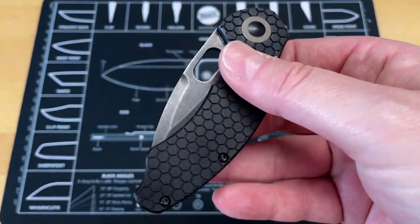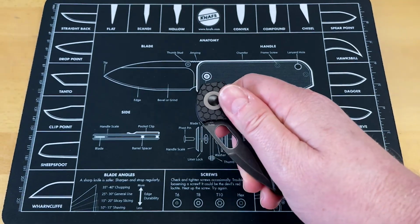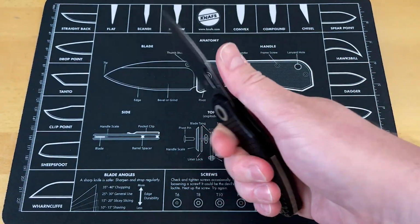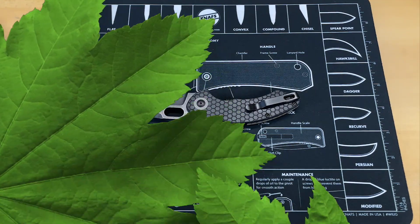So you can see I carry it a lot and I use it a lot because I've worn the finish off of the G10 where I hold it and I cut with it. A lot of cutting, a lot of grip. This is a great, great knife. So there you go, the Kaiser Mini Roach.